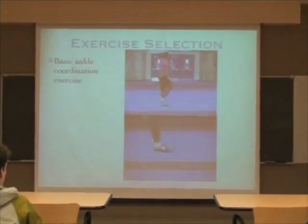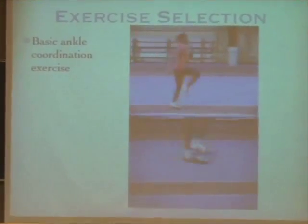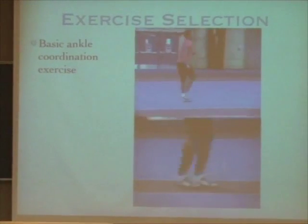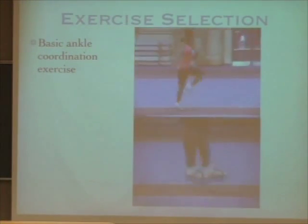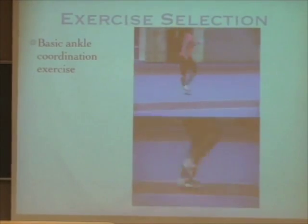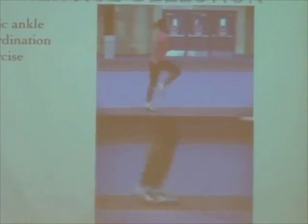So, taking that basic two-footed tapping motion, or what I call a stiffness jump, we take that and we use it to develop a basic ankle coordination exercise. And we'll get to do this on the track a little later.